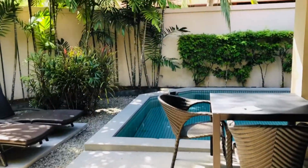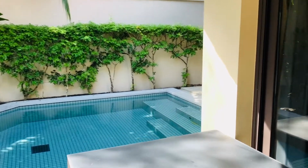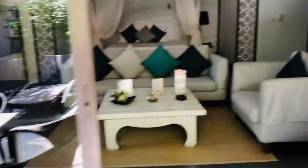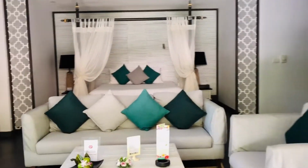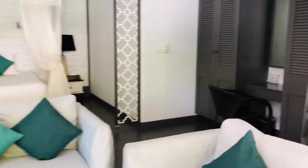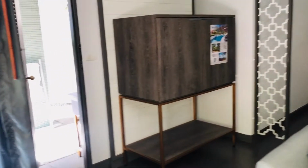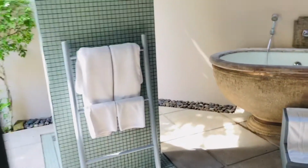So here you can see the pool, but we'll come back to the pool in some time. First, I would love to show you the bedroom. I love the aesthetics of the place. I always loved a canopy bed, and I would love to have one when we get our own place one day. From here, I take you to the outdoor bathroom / shower area.